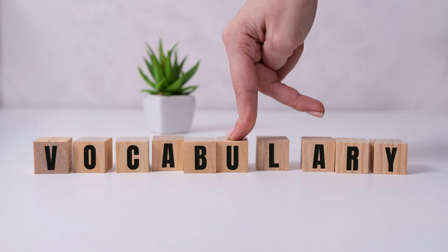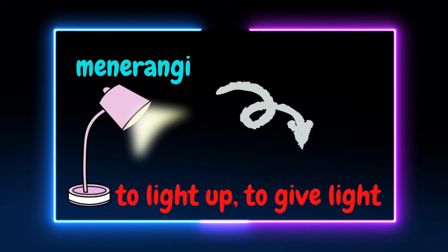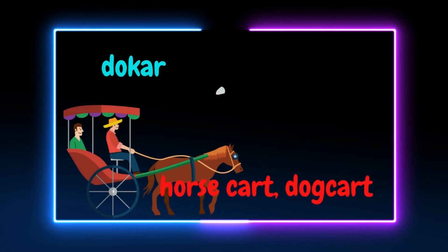Kosakata. Vocabulary. Menerangi. To light up, to give light. Monumen. Monument. Dokar. Horse cart, dog cart.